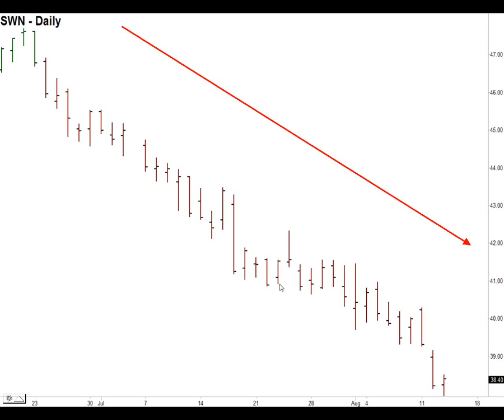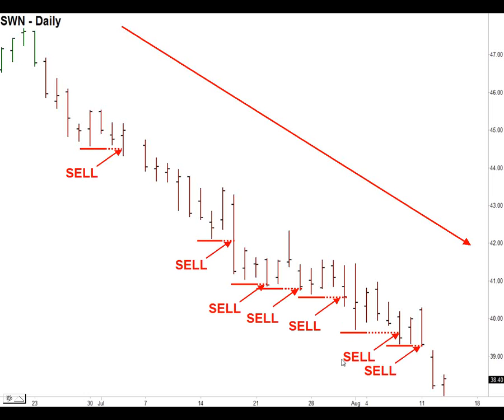As long as these bars are red, the PET D is telling us we're most likely going lower. So we want to take advantage of the so-called support areas, as we see here marked with the red horizontal line. And every time one of these so-called support areas is broken, that's where we're going to sell.